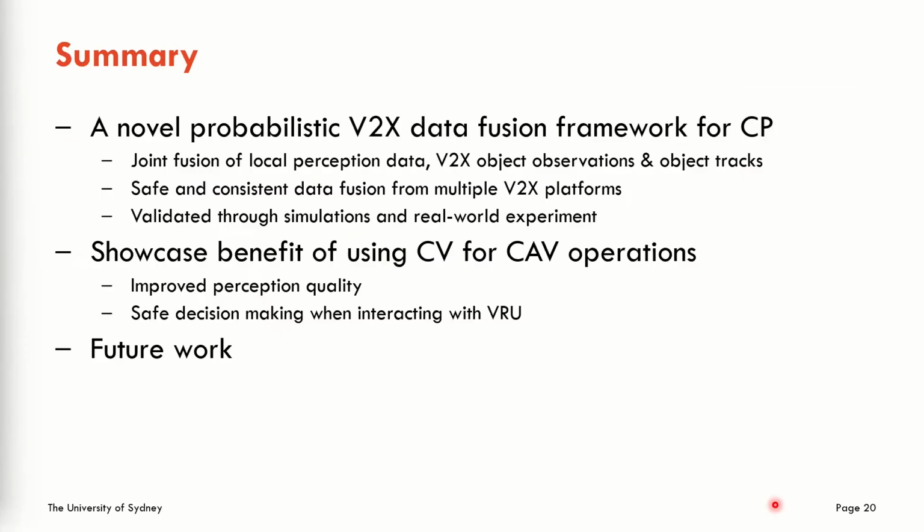Now let's wrap up this presentation. In this paper, we propose a novel probabilistic V2X data fusion framework for CP. The simulations and real-world experiment results validate the proposed method and showcase the benefits of using CP for CAV operations in terms of improved perception quality and safe decision-making, particularly when it's interacting with vulnerable road users.